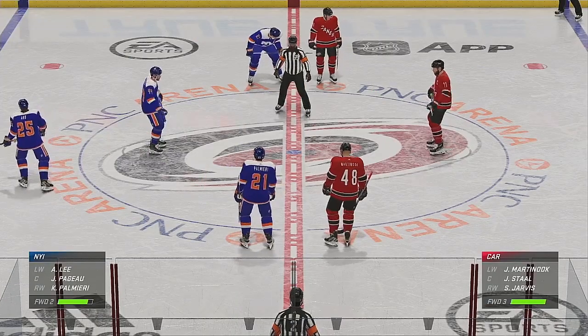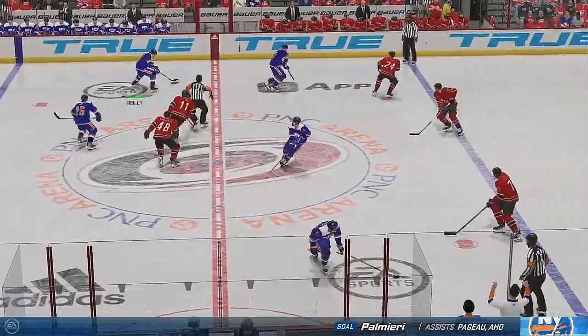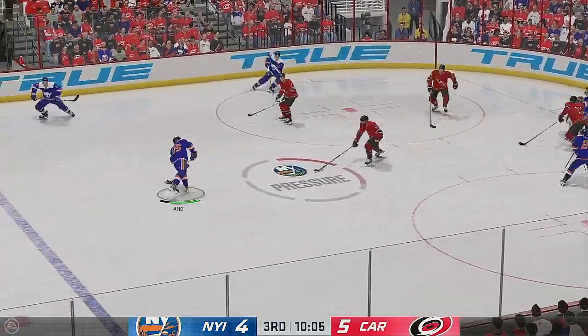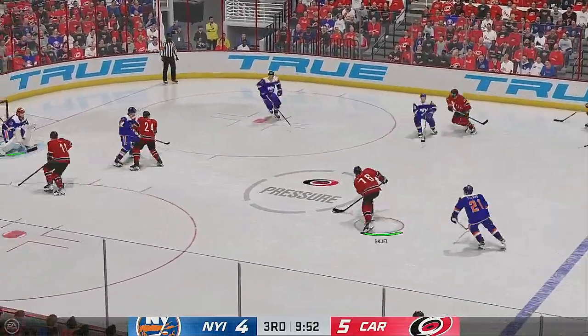New York's got to be feeling good about themselves now, making this a one-goal game. Bench is up and stick taps all the way around, getting within one goal in the third period. You know how important this faceoff is to get possession and start attacking in the o-zone. And that caroms off a body in traffic. On the attack along the boards.